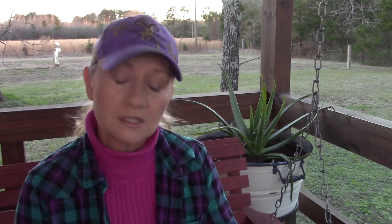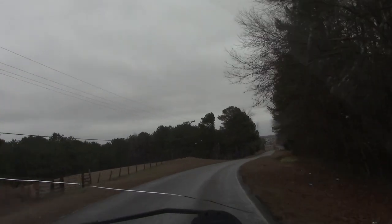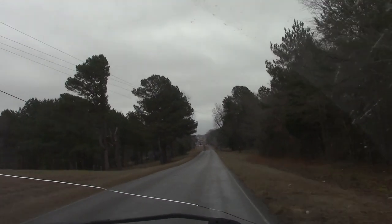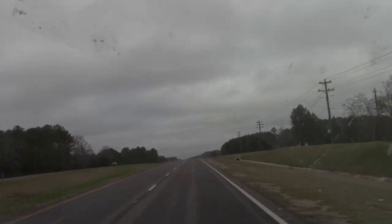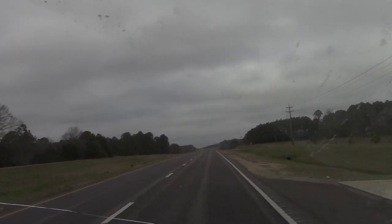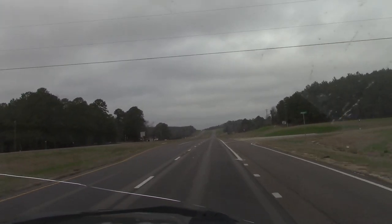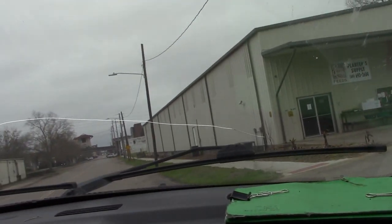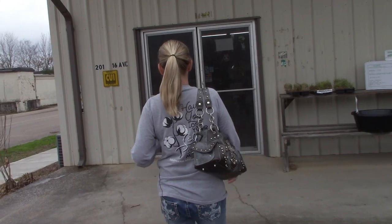Well, today is another installment in the series Owning a Family Milk Cow, and we're going to talk about behavior traits to look for and feeding your dairy cow. But first, we've got to make a run to the feed store. It's time to buy feed, one of my favorite things to do.